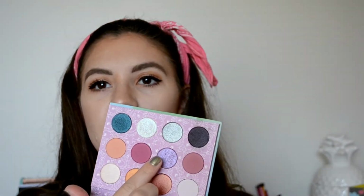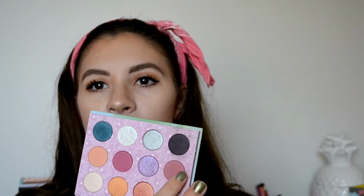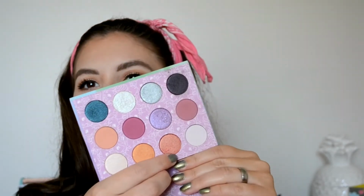So the first one, I was using Flutterby, Sky Dancer, and Starshine, which, these colors don't match the names very well in my opinion. So I did a pink look, so I used this one, and then I believe Starshine is this one that kind of looks like NARS Orgasm. It's a peachy pink, super pretty, not crazy pigmented, but that's that.